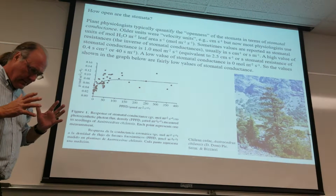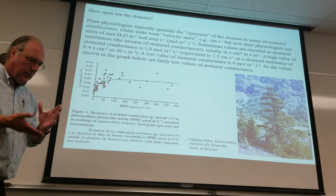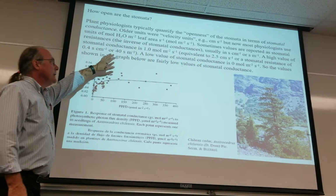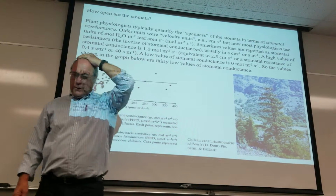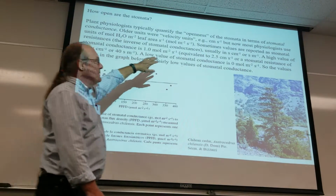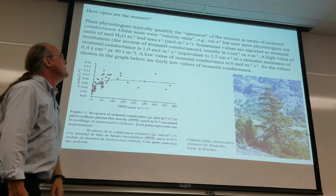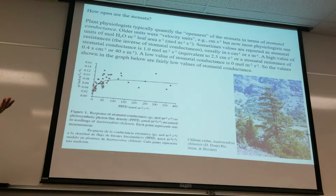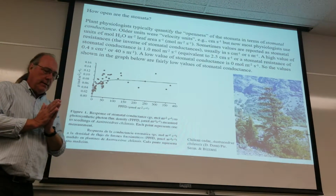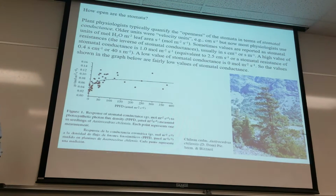Stomatal conductance is the idea of how open the stomata are in a given situation. And the units that are used for it used to be velocity units, used to be centimeters per second or meters per second for stomatal conductances. And those units are still used in some areas, like micrometeorology. People tend to use velocity units.